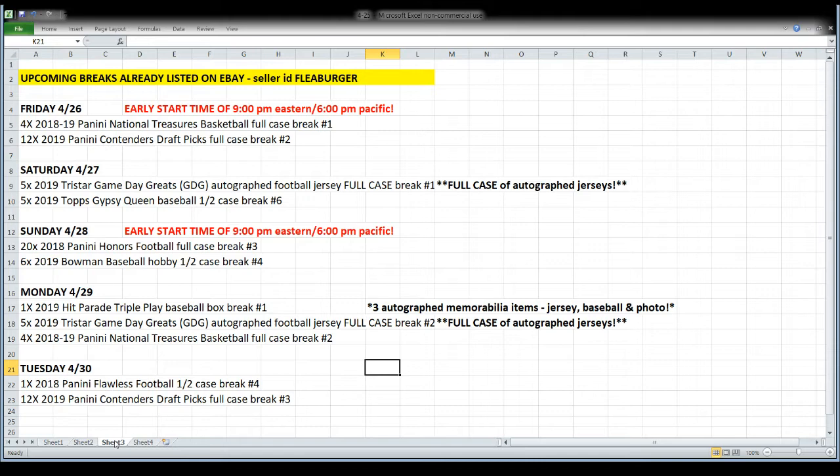Monday, Hit Parade Triple Play Baseball. It's got 3 autographed memorabilia items in it. A second 5-box case of TriStar Game Day Greats autographed football jerseys, and a second case of NT Basketball. On Tuesday, we'll get back into the groove with Flawless Football and also Contenders Draft Picks Football.